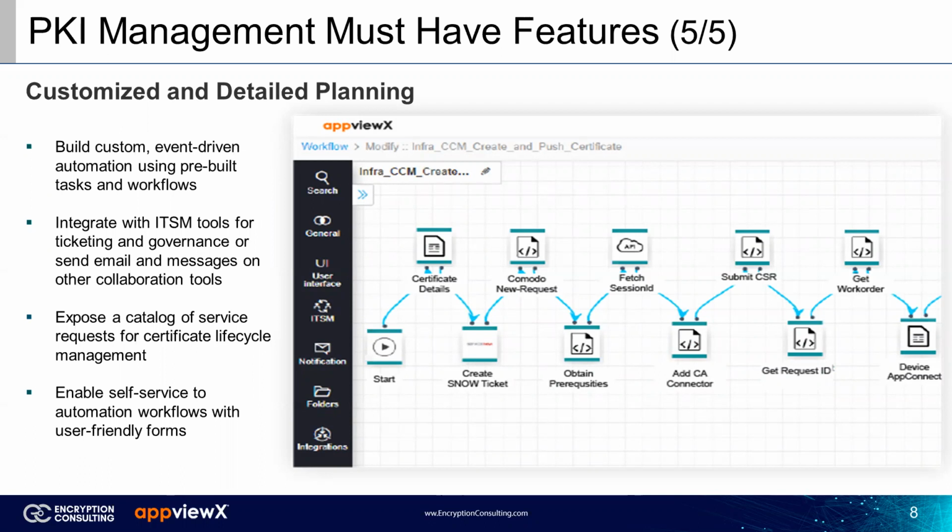So this allows you for the customized build out of event-driven automation using these pre-built, in many cases, or customized build tasks and workflows. We're able to integrate with, as I mentioned, ITSM tools for ticketing and governance of change management. We can expose this catalog as a service request for the certificate lifecycle management, and that exposure can be through the web user interface as displayed in the image, or through an API as well.